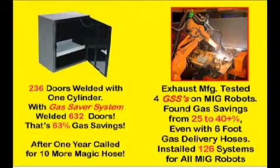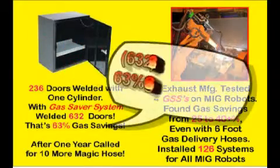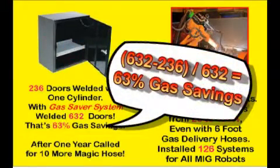How much gas is wasted at the weld start? These two examples provide answers. A truck box manufacturer welded 236 parts with a full cylinder of gas. Just replacing the gas delivery hose with our gas saver system, keeping all other variables the same, with one cylinder of gas they welded 632 parts.